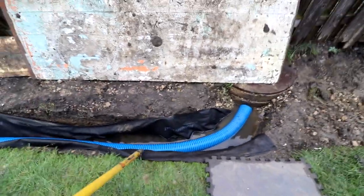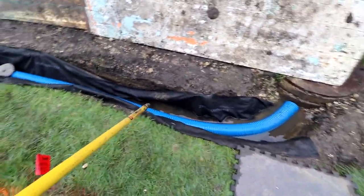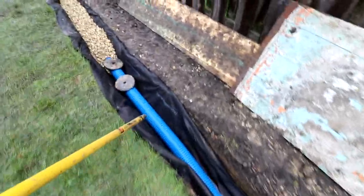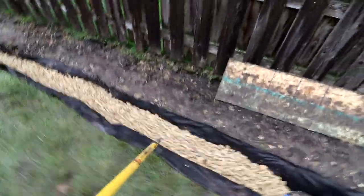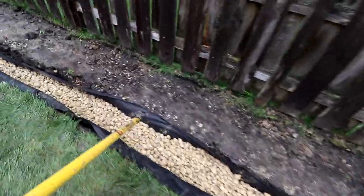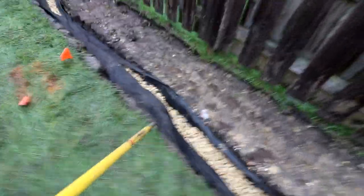So there it is. Sorry I couldn't show you any digging, but it was pouring down rain for 2 days, and we had to get this done. There's no way to put the camera on a tripod while getting soaked or the wind blowing it over. So I'm going to take you over to my yard, and I'll show you what I did over there.